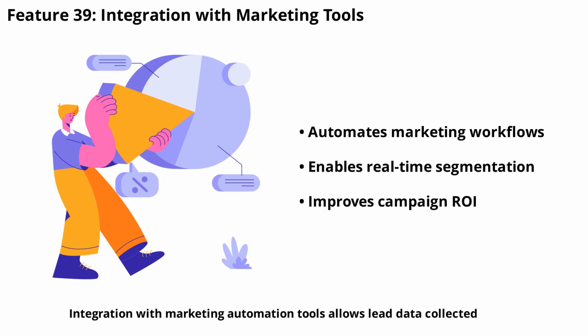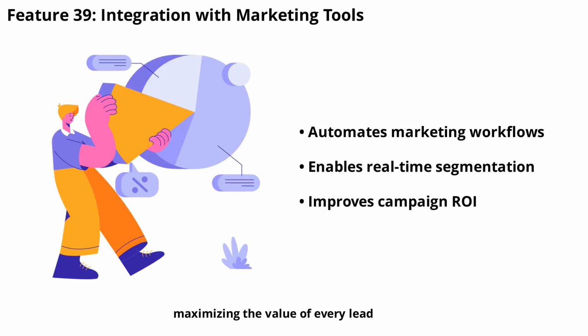Integration with marketing automation tools allows lead data collected through SSO to flow directly into your marketing campaigns. For lead tracking, this feature enables real-time segmentation, personalized messaging, and automated follow-ups, maximizing the value of every lead. Marketing integration streamlines workflows and improves campaign effectiveness.